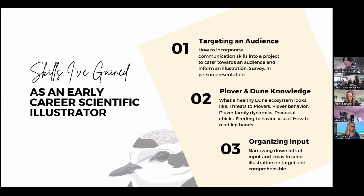And one more thing that I learned was how to better organize a lot of input. There were a lot of people involved in the phases of the project, presenting lots of really awesome ideas that I wish I could include all of them, but focusing on one specific target audience message, I had to filter through all of that and figure out what was most important to include to create a successful illustration. Yeah, so I got lots of practice doing that, which was really great.